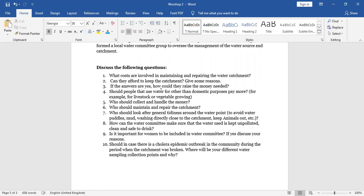Okay, that's a good contribution from you. Who else has some contribution to this question? From this side, I think during a project like that, especially for the community, we always have the management and maintenance committee, which is in charge of that. So the maintenance is something that is done by the community, and each individual is levied a little part of whatever it costs to maintain the catchment.